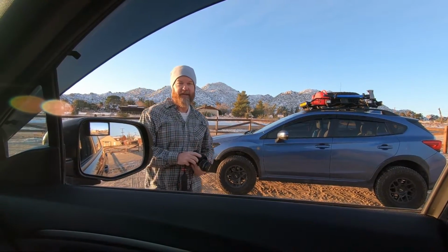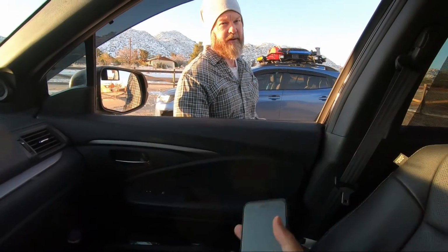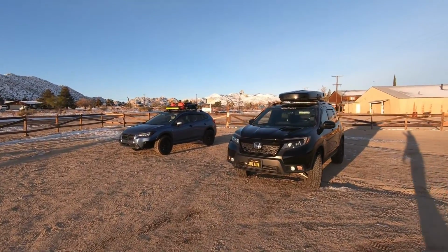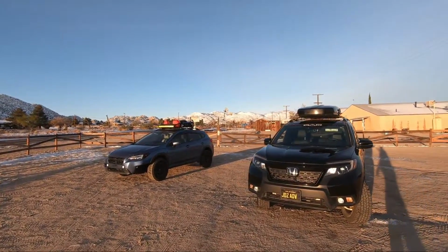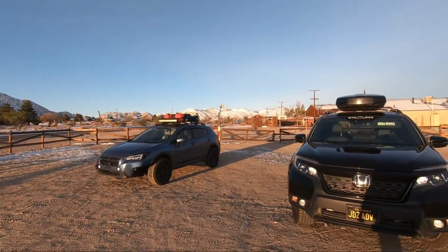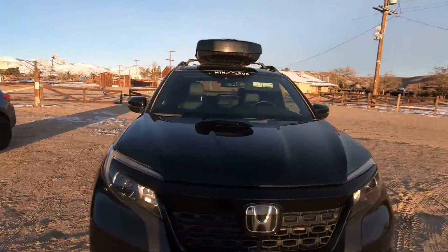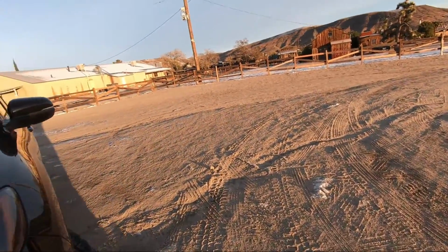Well, I'm going to cut him off right there. No one else was coming. All you really need is one other person to come with you. This person will be an extra set of eyes and hands if you need help. That means that they're going to be your spotter, or they're going to help you shovel or push. Now, it is preferable to have a second vehicle. This opens up the options to tow each other out.